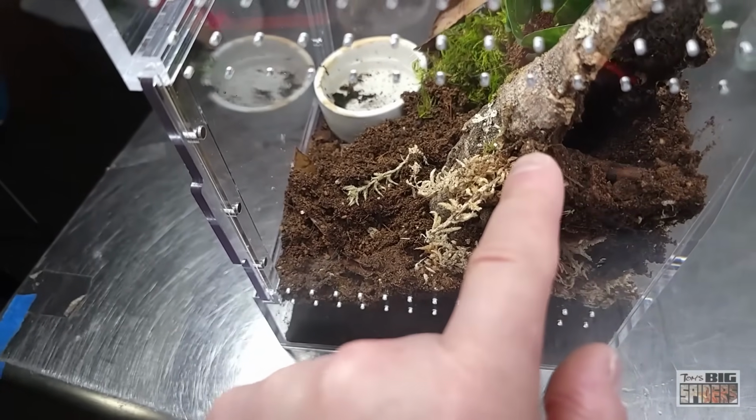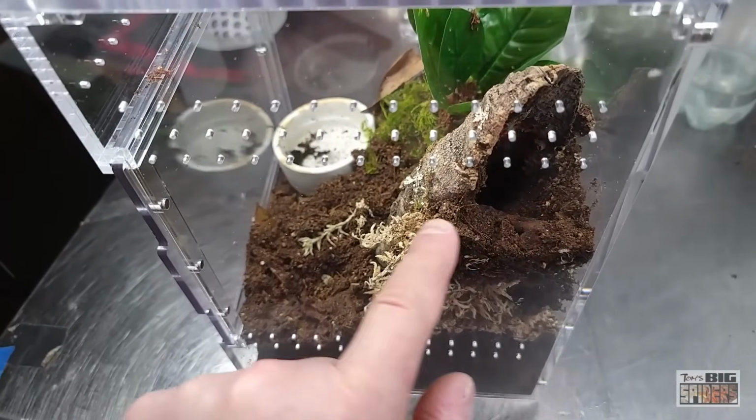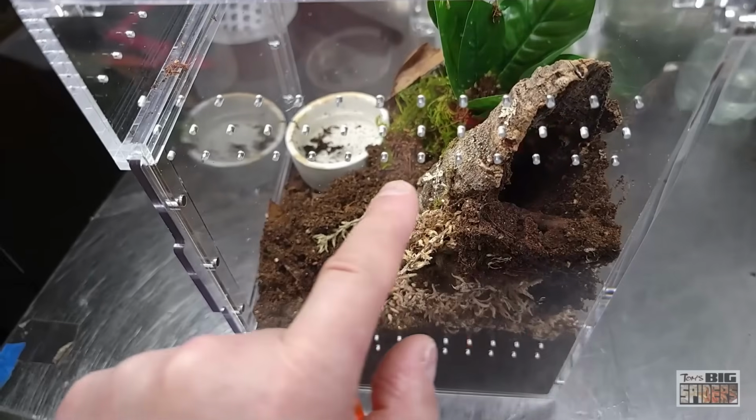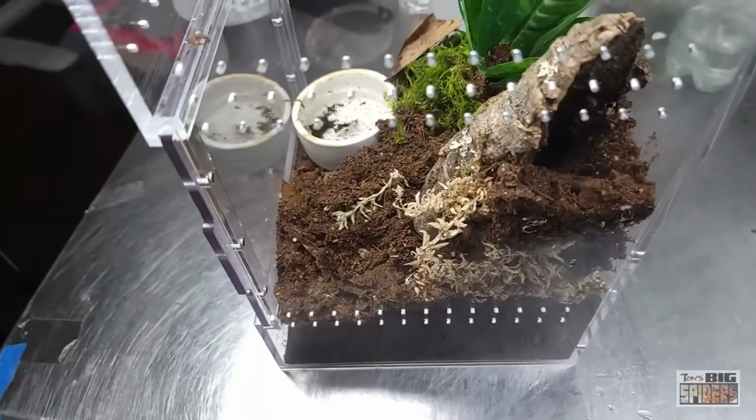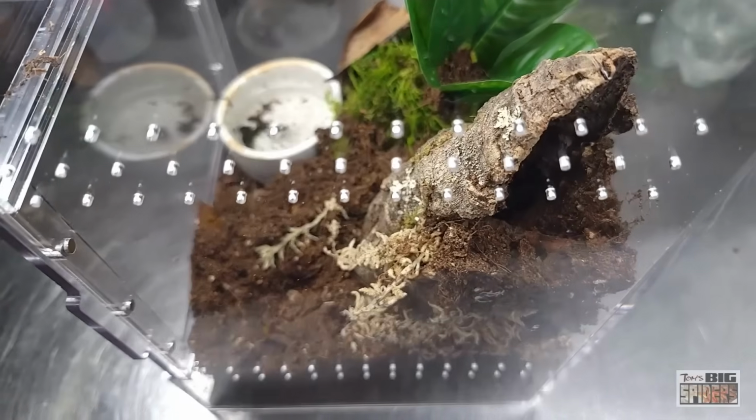And usually what will happen, at least with my Psalmopoeus species, is they'll start webbing, and that web will start coming out from around here and kind of come out into the surrounding substrate, and that will be where they hunt from. So far, so good.